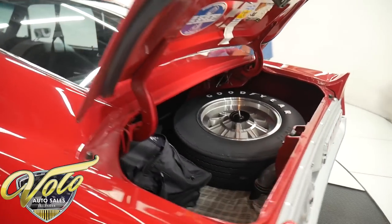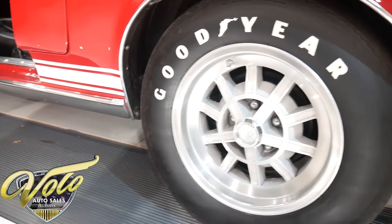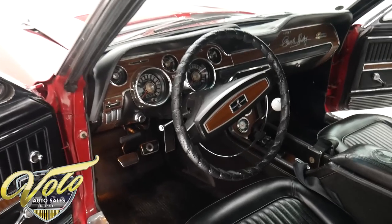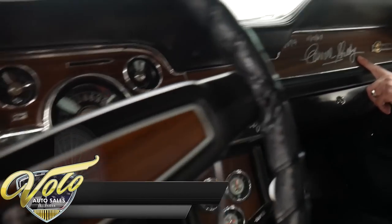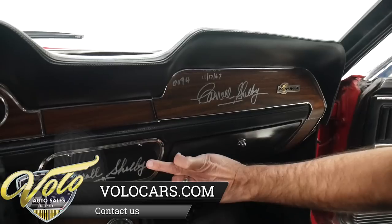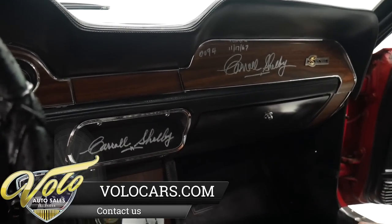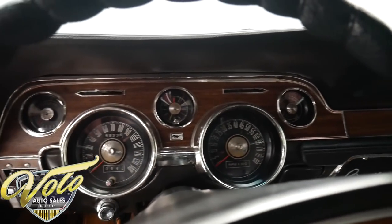And we'll check out the interior. The Shelby interiors are pretty cool. Got some nice features not found in a Mustang. And for starters, we had the Carroll Shelby autograph on the dash and on the radio delete panel. It does have the full gauges with the tachometer in the dash.